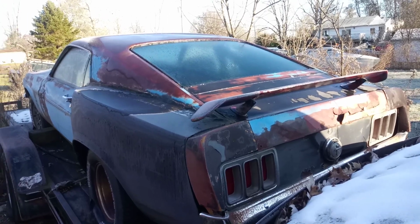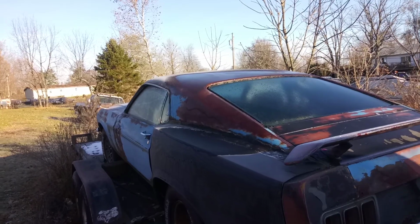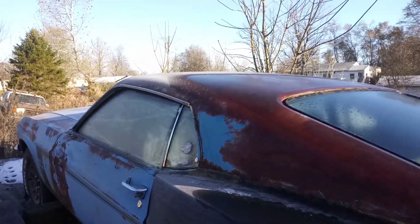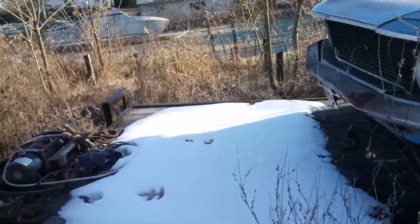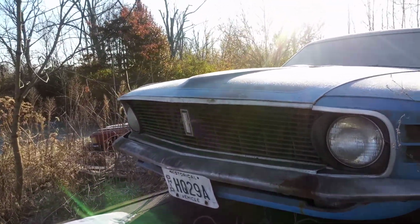It already has plenty of patina. It's not fake patina, it's real. There's rust on the roof. You can see it right now. The dew's coming off of it. It's starting to melt right there. But this would be the build. It's got the shaker hood. It's got the single headlights. It's a real 1970. That's what a '70 grill looks like.